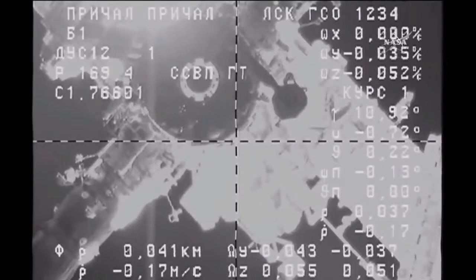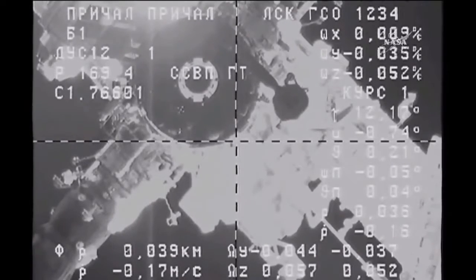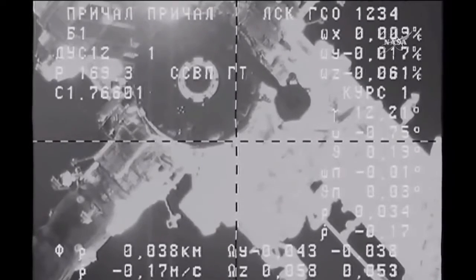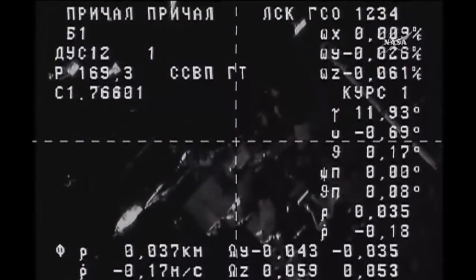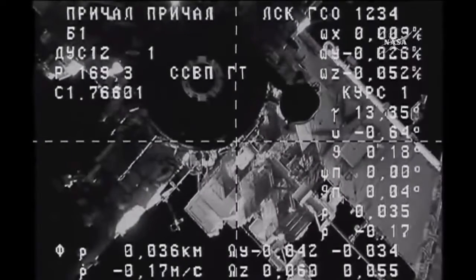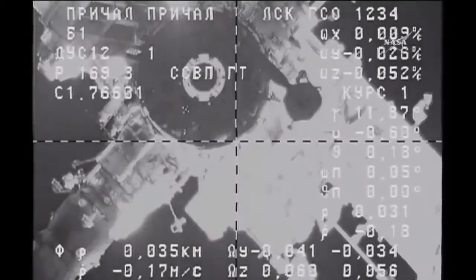And try to adjust the image so that it is the best for you. Actually, the station is not that important for me, Moscow. Yes. Okay. Copy. So from the range of 30 meters, you will have to send the command Robota operation, and also the plus X command.